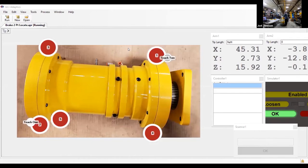This discrete brake is one of the torque reaction brakes that GCI makes. Now I'm just going to move it well out of the position that we had. And I'm going to ask Ryan to help me on this one. So Ryan's going to come over, and I'm going to be the okay, not okay. I'm going to give him the signal. I've got to teach the bolt positions where it's at.